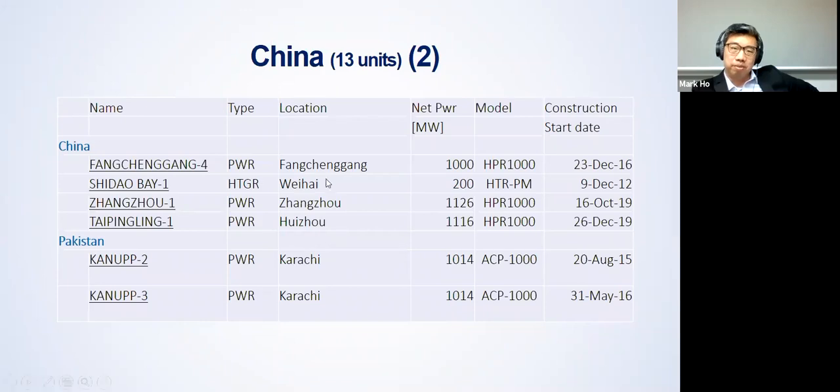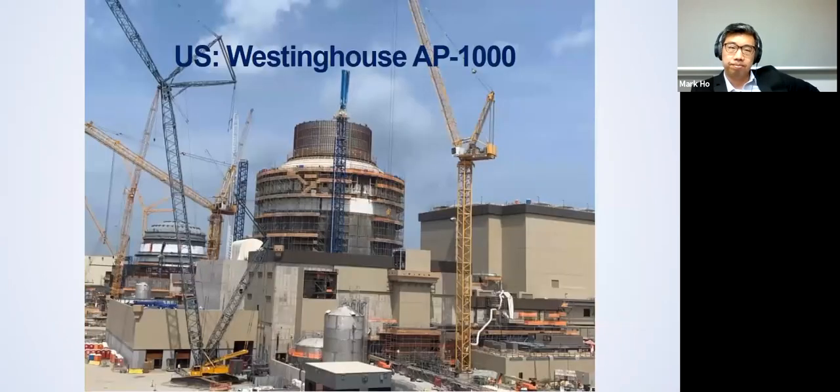For those of you amongst the audience who are very eagle-eyed with detail, this small unit here, this 200 megawatt unit, which is the HTR-PM, stands for High Temperature Reactor Pebble Module. And this is actually a prototype high temperature gas reactor, which is currently under commissioning, and it was expected to have finished commissioning last year, but it's probably going to be happening late this year. And I will be talking about that a little bit further on.